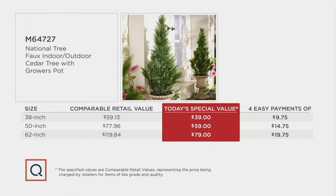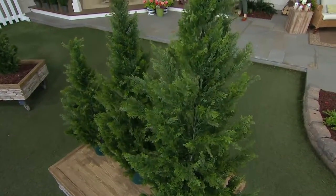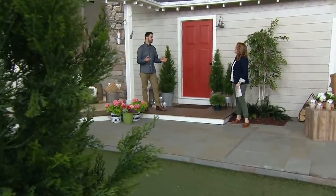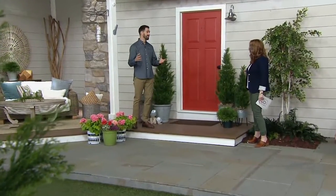I went looking for National Tree on our website around the holiday season. I couldn't find it. It was gone, sold out, because people get them home, touch them, get up close and go, wow, they're really not kidding. These look incredible. And then they see that they're deer resistant and weather resistant. They were gone. There's a reason why with National Tree, that's the easy part. It's the ridiculous high quality.